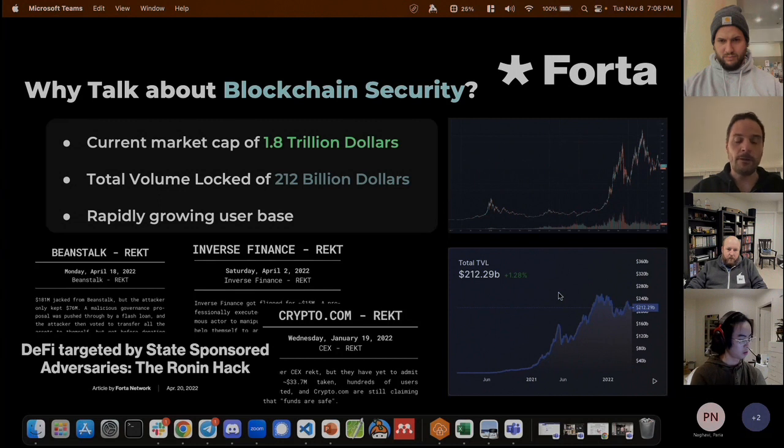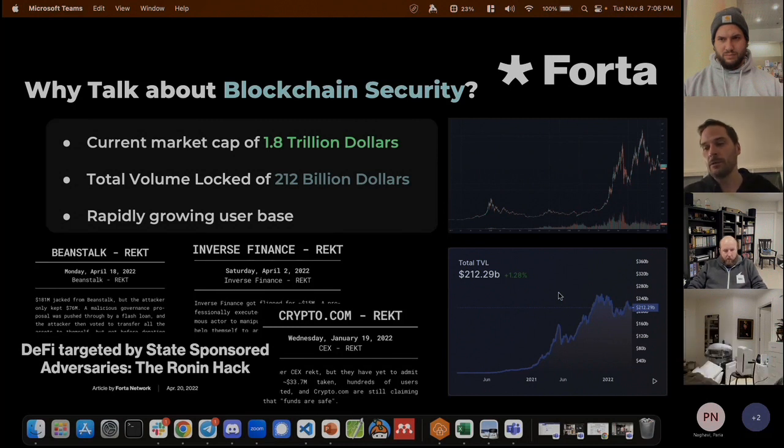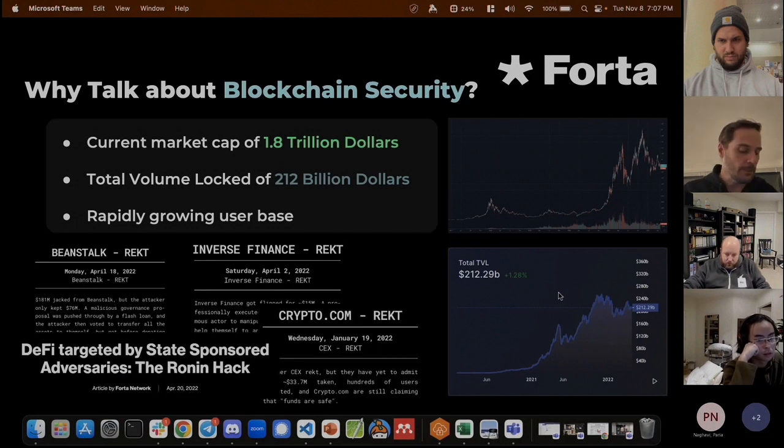The type of people that are involved in stealing these assets are not the script kiddies. I talked about the Ronin Bridge attack that happened earlier this year. $624 million were stolen in one attack. And the US government associated the Lazarus Group, which is associated with the North Korean government, behind this attack. And that group has not only hacked the Ronin Bridge, but many more protocols on chain. And so you have to think about that.